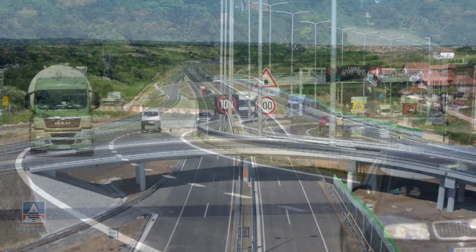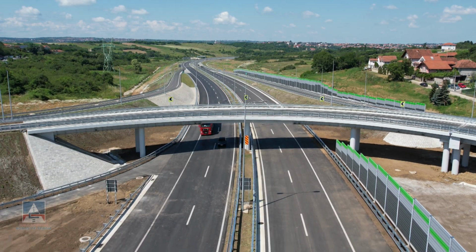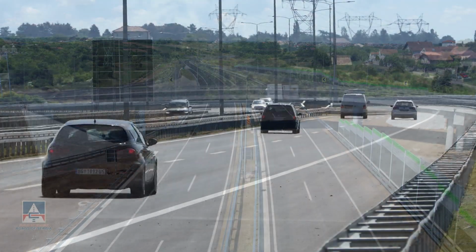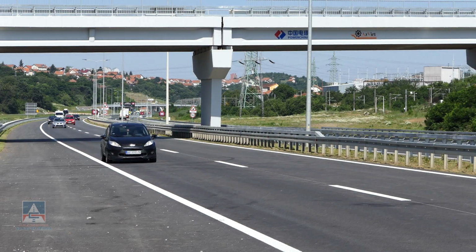The section is designed for a speed of 130 km per hour. It has 2 lanes for each direction, 3.75 meters wide, a 3-meter emergency lane, a 4-meter median strip, edge lines 2 times 0.5 meters per direction, and shoulders 1.5 meters wide on each side.